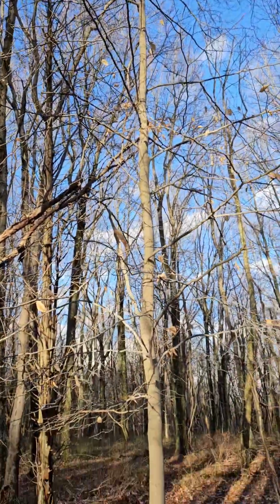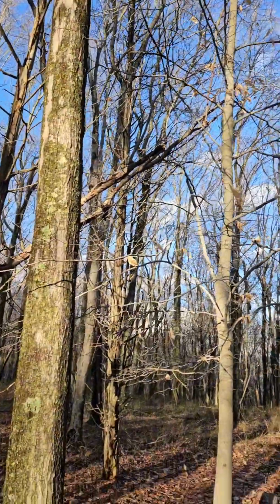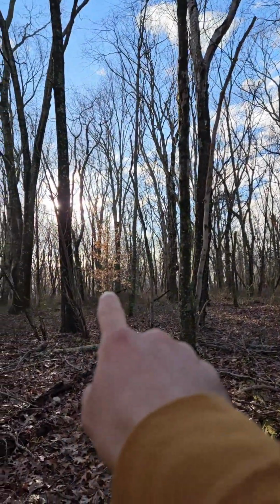This one's been affected by the beech leaf disease. You can see it doesn't have a whole lot of marcescence. Usually trees this size look a lot more like that one over there.